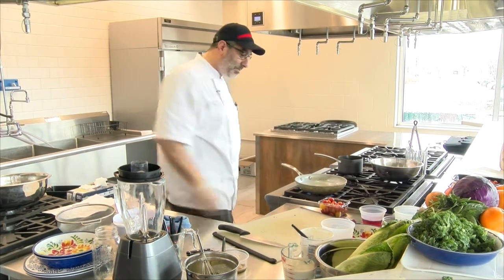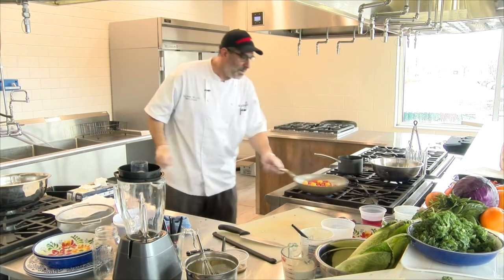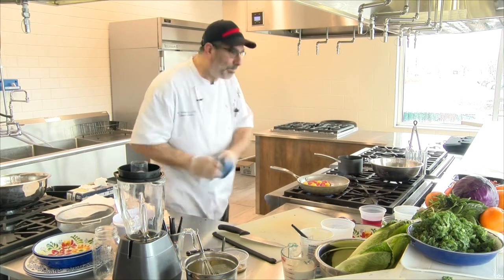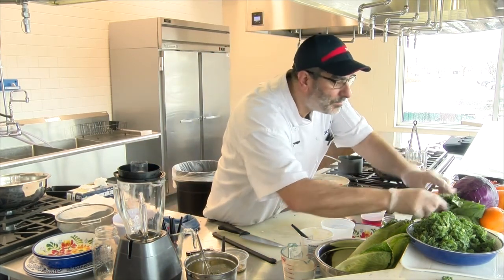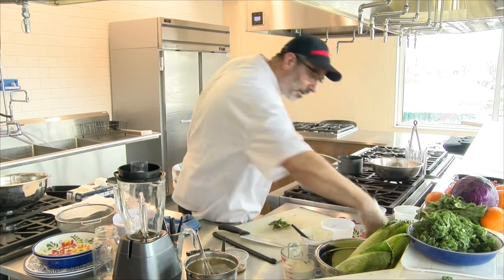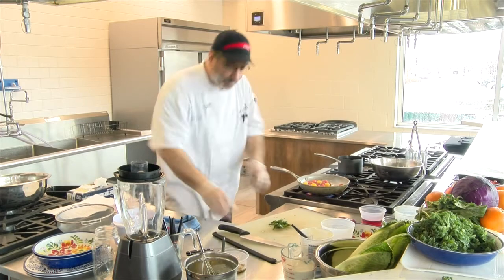You can see it's shimmering a little bit. I'm going to add my tomatoes. You can see right away I'm going to start getting some popping. I'm going to take a little bit of fresh basil, a little bit of salt and some pepper, and this is what I'm going to do.